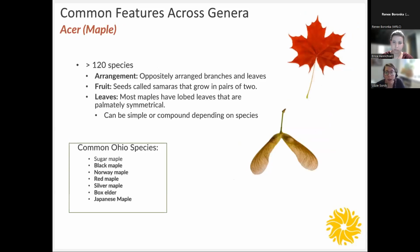Then we will talk about maples. Again, this is a really broad genus. So genus name Acer, over 120 species. Maples almost always have oppositely arranged branches. There always has to be one exception to the rule. And this means that their branches and their leaves are oppositely arranged. And they have seeds that are samaras that grow in pairs of 2. Most maples have lobed leaves that have palmate symmetry. So again, kind of that radial symmetry originating from one point. But leaves can be simple or compound depending on the species. So the common species we're going to see here in Ohio: sugar maple, black maple, Norway maple, red maple, silver maple, box elder, and Japanese maple.